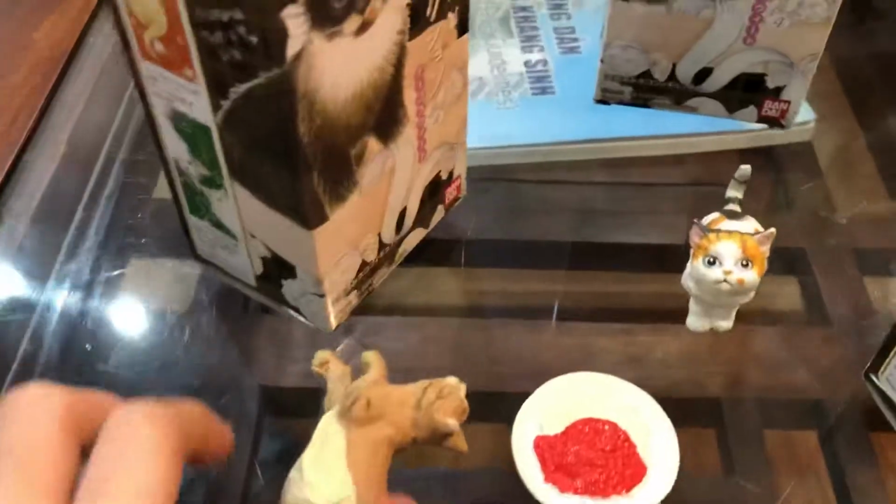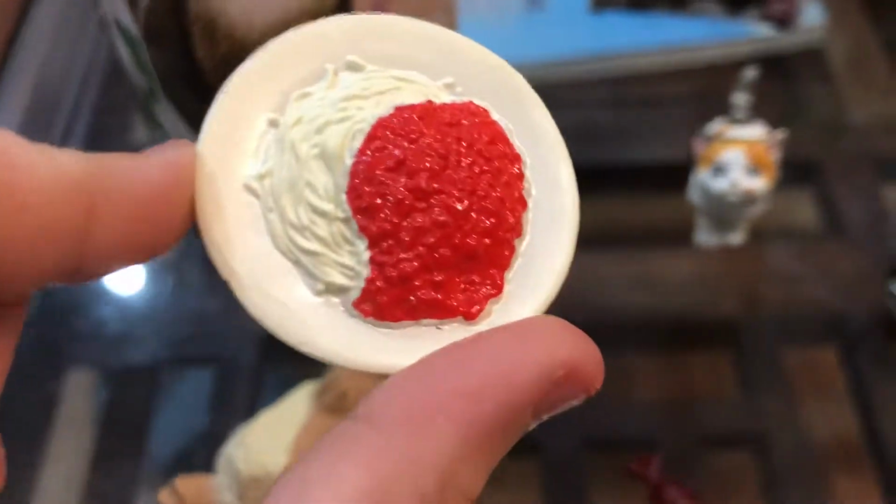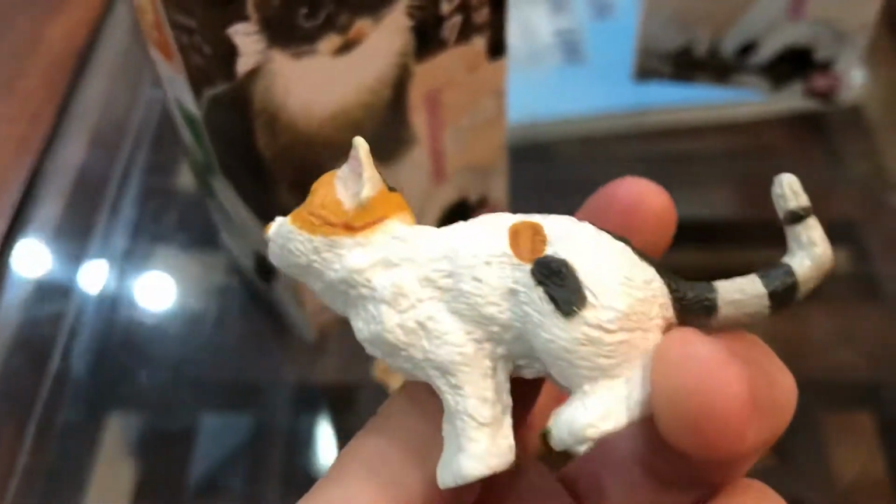So here's the kitty that eats the spaghetti. This is her spaghetti. You can see it, and it's so yummy. This is a normal kitty. I don't know what kind of kitty this is, but hopefully this one is a normal kitty. The sitting kitty.